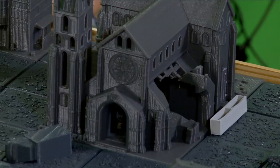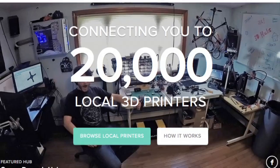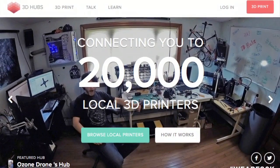There's a thing called 3D Hub, which is basically a website where you can find printers, guys who have 3D printers around you, and that can many times be more affordable than going through some of the bigger services like Shapeways, etc. Fantastic.